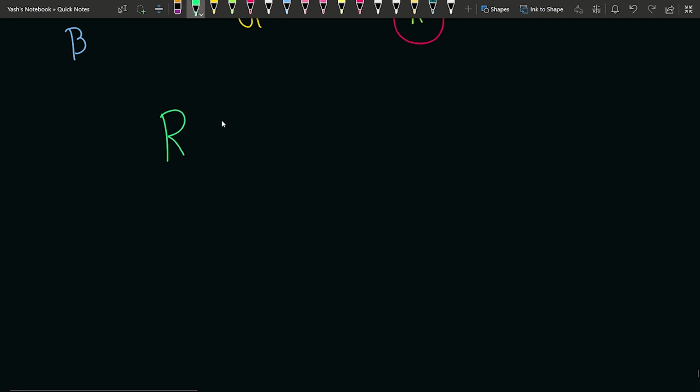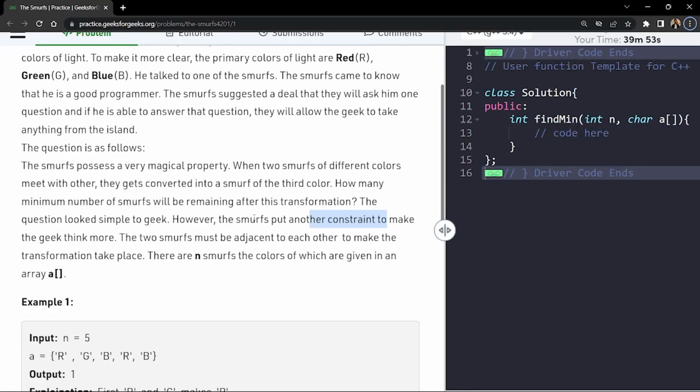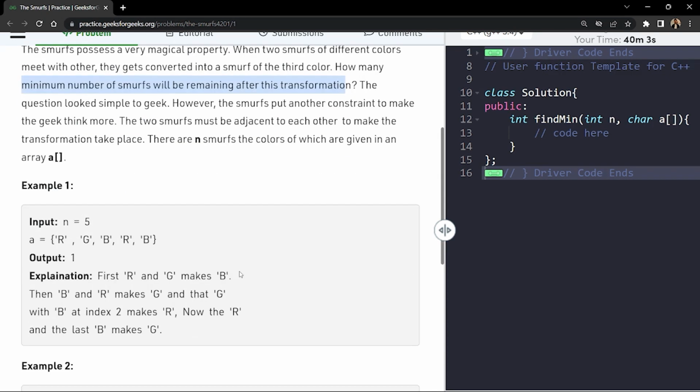Like if I give you R, B, and then R and G, you should choose two Smurfs of different colors that are adjacent to each other, and then you can recolor them. Then you can write another color, the third color, in place of them. So the pair that you are choosing, of different colors, should be adjacent. Now you need to tell what is the minimum number of Smurfs that will be remaining after the transformation has been done. So let's quickly consider this example.